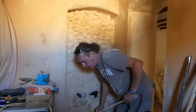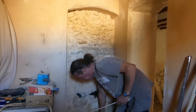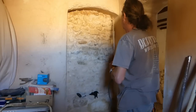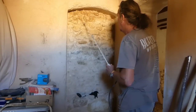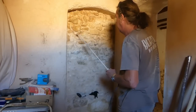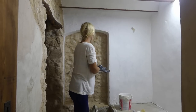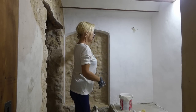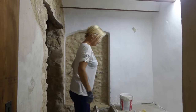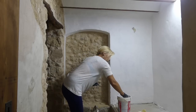I've got a bucket of stones and a bucket of mortar. See if we can get it looking pretty. There we go. Whilst Andy's doing the other side of the wall, I'm going to give this another coat. As I said before, that wall's actually okay, but I'm not 100% happy with this, so we'll give it another coat.